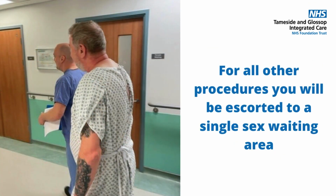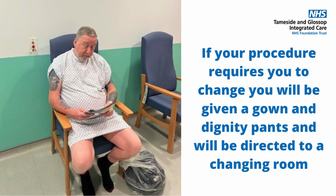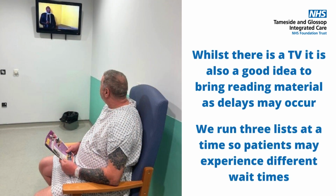For all other procedures, you will be escorted to a single-sex waiting area, which includes changing rooms, toilets and chairs. If your procedure requires you to change, you will be given a gown and dignity pants and asked to change in the private changing rooms. You will be provided with a plastic bag to put your contents in if needed. Your personal belongings will remain with you throughout. You will then be asked to take a seat.